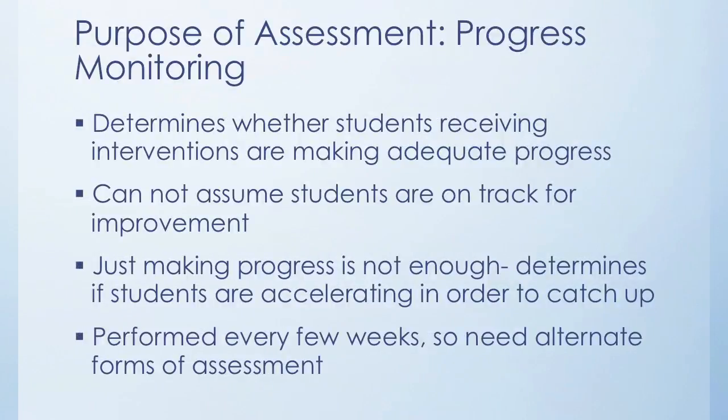We also have to use it for progress monitoring. Again, we can't assume that just because a student has made a benchmark level that they're going to stay there, and just because we put an intervention in place that it's going to work. Right? We have to continue to monitor that, right? And research is clear. There's a thing called teacher bias, and teacher bias says that anytime a teacher puts an intervention in place for a student, and if you ask them subjectively, how's the intervention going, they will always tell you it's going really well.